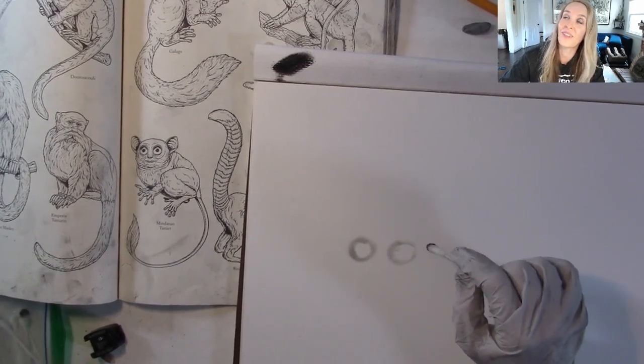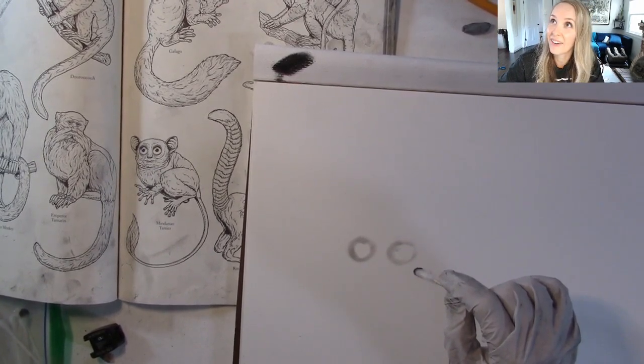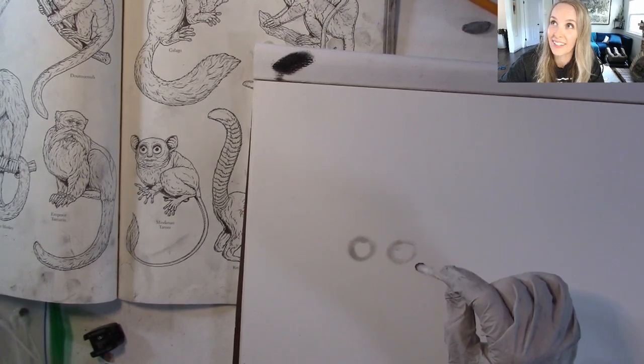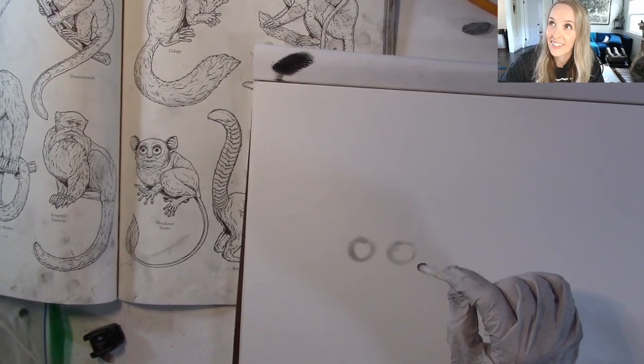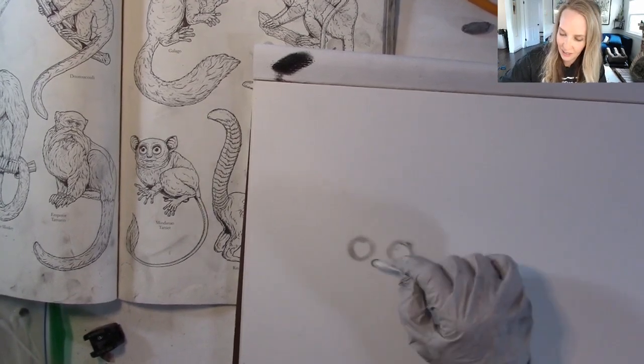Oh, that's a fantastic idea. That's awesome. I was thinking too of having my daughter add something to it. She does these weird bird creature things that I really like. Oh, that's awesome.